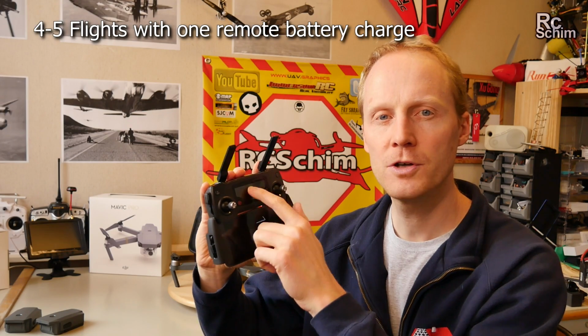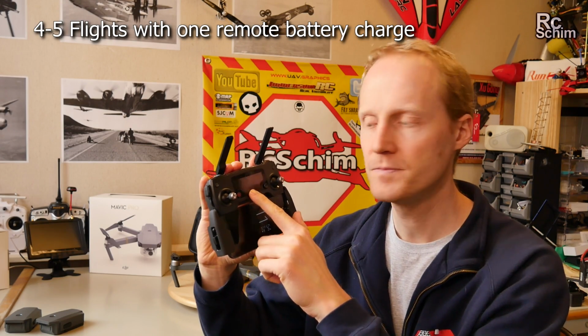Flight time's here on the remote. Since the remote also charges your phone, just make sure your phone is fully charged. You will get 4 to 5 flights out of a charge. So that's not too much, but you can charge this in the car. You can charge this off a flight battery.